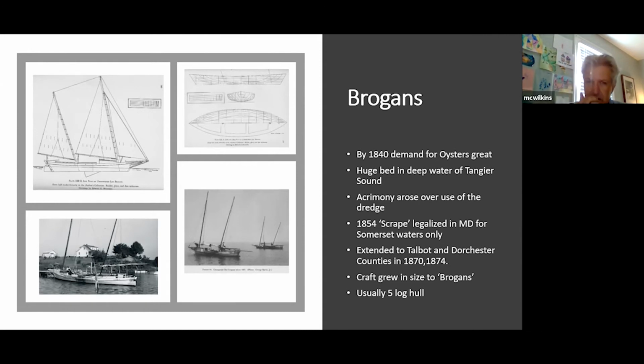So the multi-log vessels grew in size, and sail rig became these Brogans, which is sort of the intermediary step between the small Pocomoke canoes, two or three logs like the Carla Sue, to the larger bugeyes like the nine-log bugeyes of the late 19th century. Okay, so this is a picture of a Brogan in our permanent collection. See, it has a fairly low freeboard, two-mast, leg of mutton rig, and centerboard. So it could get into shallower waters, and again, that all-important log bottom.